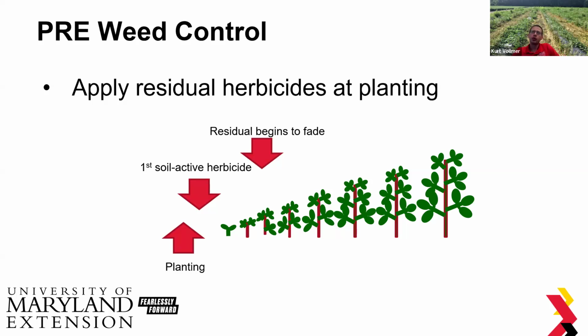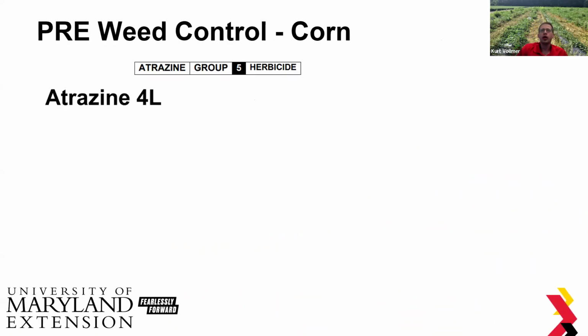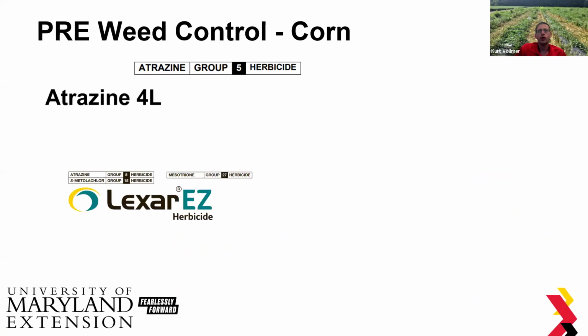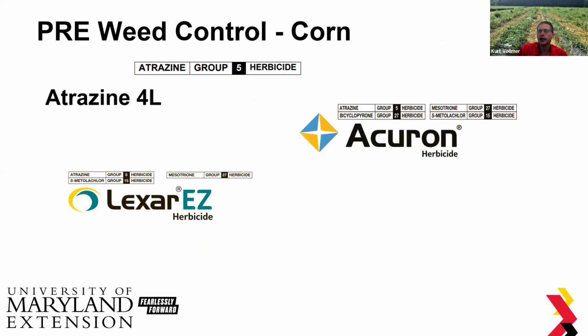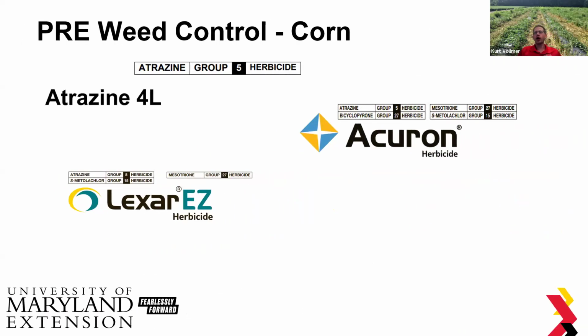As far as pre-emergence herbicides go for corn and soybean, with corn, you really want to include atrazine in with your tank mix. A lot of the pre-mixed products, things like Lexar, Lumax, Acuron, those are going to be very effective pre-emergence products for weed control. Just anything that's really going to include that atrazine component. Even atrazine plus Princep is going to do well against Palmer amaranth.